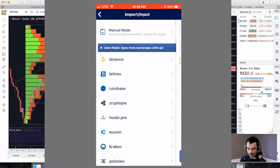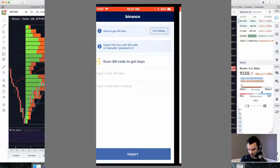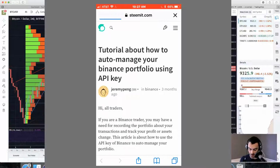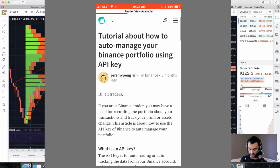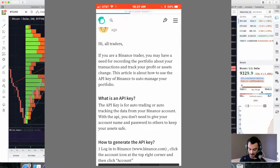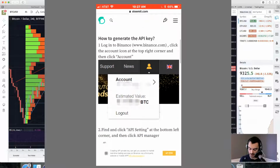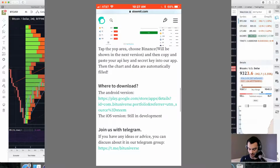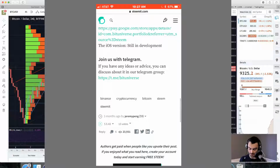The one I've done is Bittrex, and we're just going to fake enter one in Binance. On your Binance API, if you don't know what an API key is or you don't know how to get it, just click tutorial and it'll send you to Steemit, and you can go through a tutorial about how to auto manage your Binance portfolio using an API key. You can come in here, see what an API key is, and it'll tell you how to generate it and walk you step by step through it. It's very, very easy to do, and that's essentially what will happen.